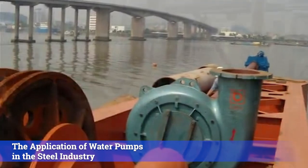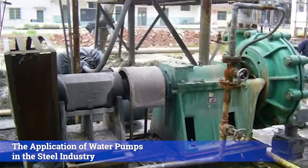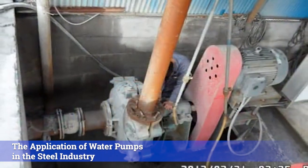Slurry pumps are used in all stages of steel production, including ore extraction, crushing, grinding, and flotation. They ensure smooth slurry flow, prevent clogging and maintain optimal productivity.